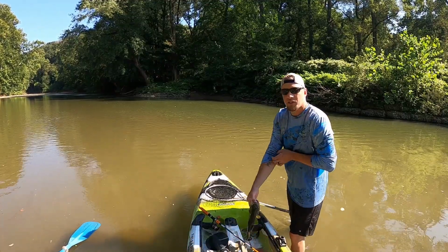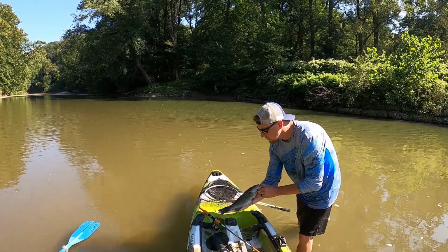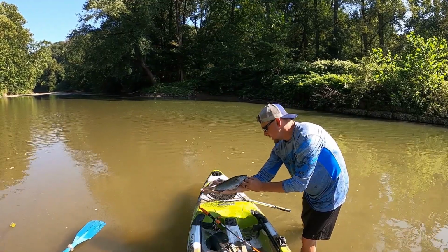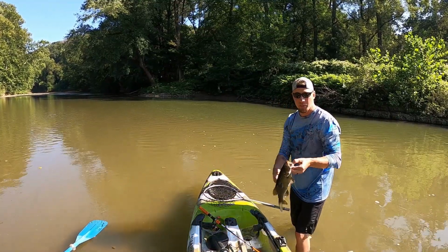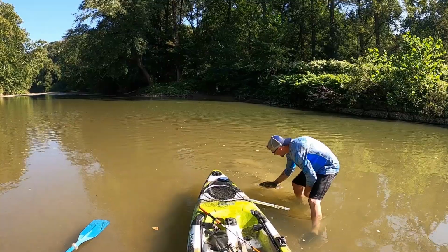Let's do him to my tattoo, so we got a measurement. Hard measurement here. Okay, let's see. Fingertips straight out to mid tattoo. Fingertip to the middle of my tattoo right there. That's a smallie. We'll get an official measurement on that later. Let's get him back in the water. Look at that beautiful smallie.